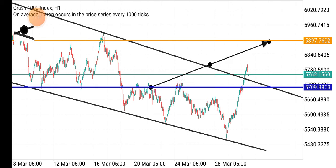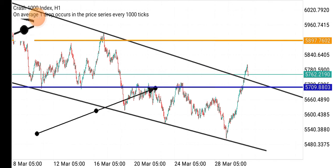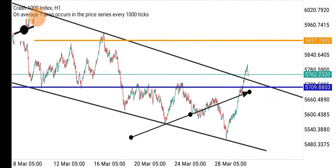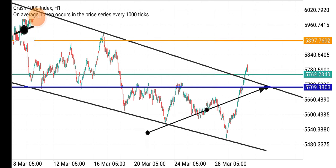I'm not telling you that once the market gets to this blue line, it will buy immediately. Always wait for a confirmation because the market can do whatever it wants. You understand me? But just know that once there is a change of character, it is an indication that the market is about to change its direction. You understand? So wait for that confirmation on market getting to this zone. Then you enter to buy.